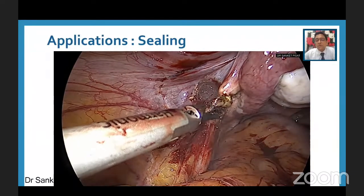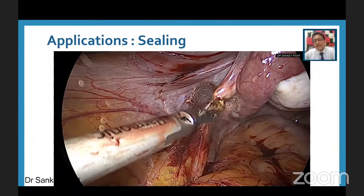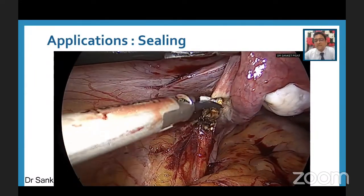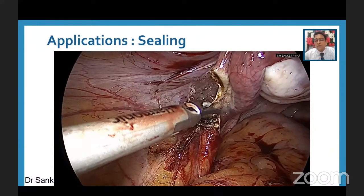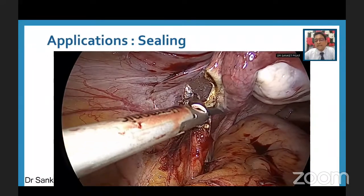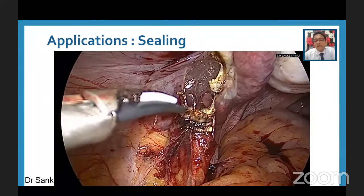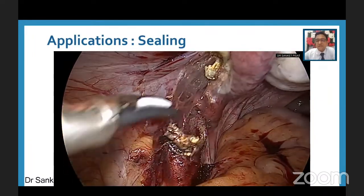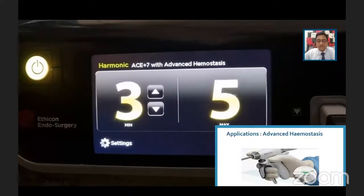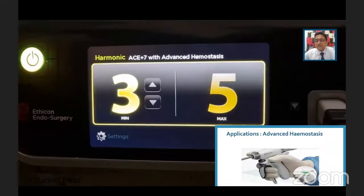This is done at 2 or 3 or 4 places in order to achieve a good seal, and then the tissue in between is cut. Here incidentally I am using the advanced hemostasis function, which I am going to talk about, and this function ensures that even without the use of a bipolar, in some cases you can achieve very good hemostasis with minimal lateral spread. And using the advanced hemostasis function, it is possible now, according to the company recommendations, to seal up to 7 millimeter. So this is the advanced hemostasis function.